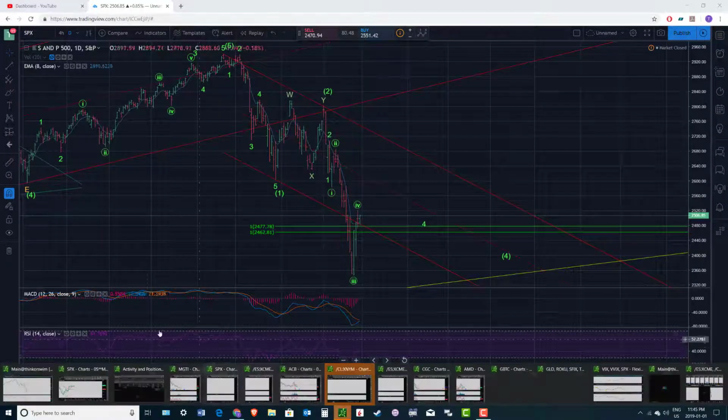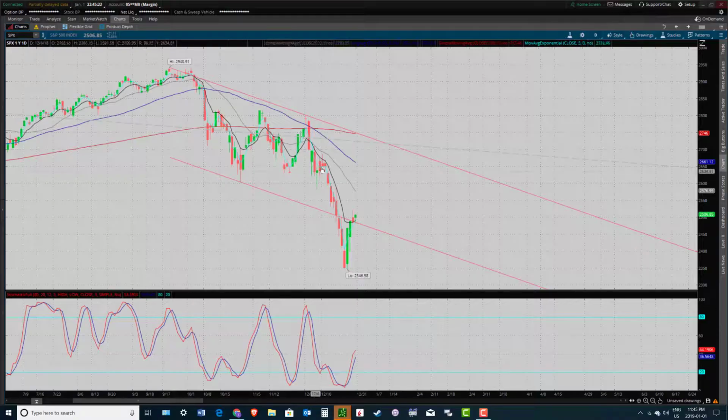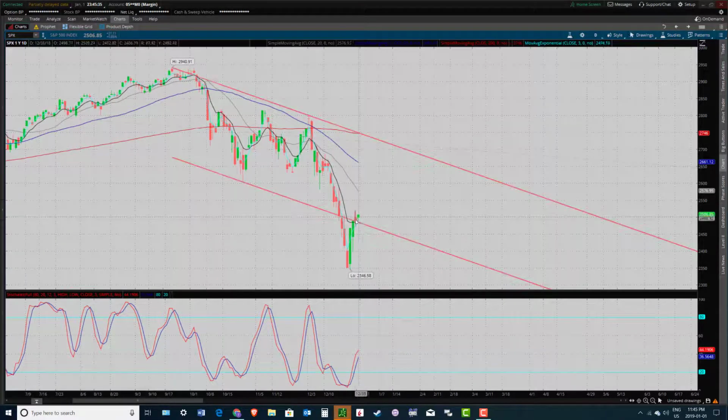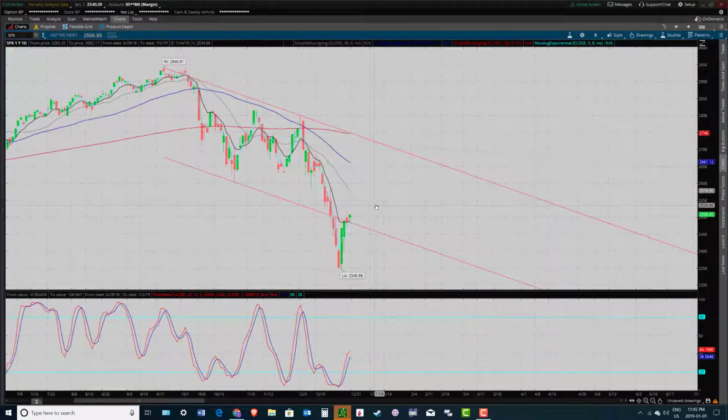And I'll go over the Thinkorswim candlestick chart. So on the daily candle, a little bit of a bullish hammer here. Pretty small though. I'm not sure how much weight I would give this, considering how light of a day Monday was. Kind of a pre-holiday session. I'm not really sure if any signals should be taken too seriously from that.